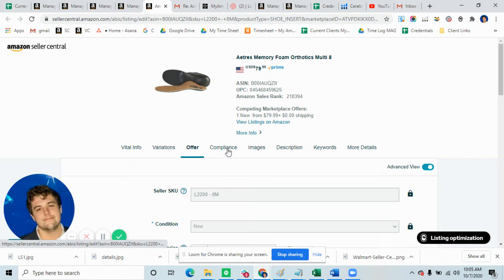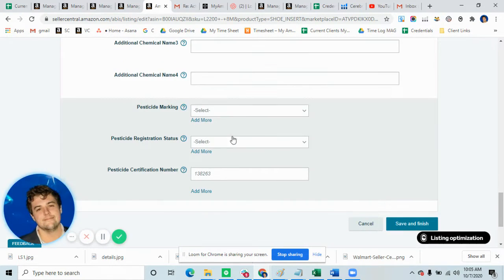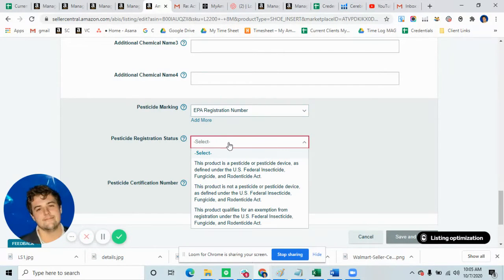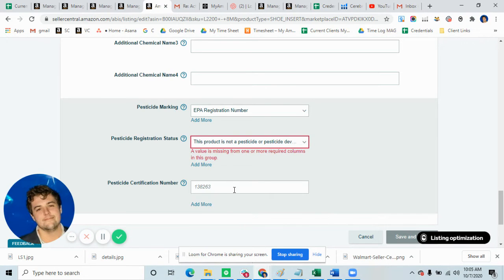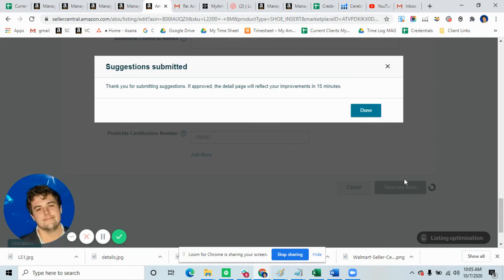Now under the Compliance tab, we're going to scroll down all the way here, and you're going to find the pesticide section. Now, what you're going to want to do is go to Pesticide Marking, select EPA Registration number, even if your product is not a pesticide. And you're going to go down to Pesticide Registration Status. Just click This is not a pesticide or pesticide device. Give it a second here and save and finish.